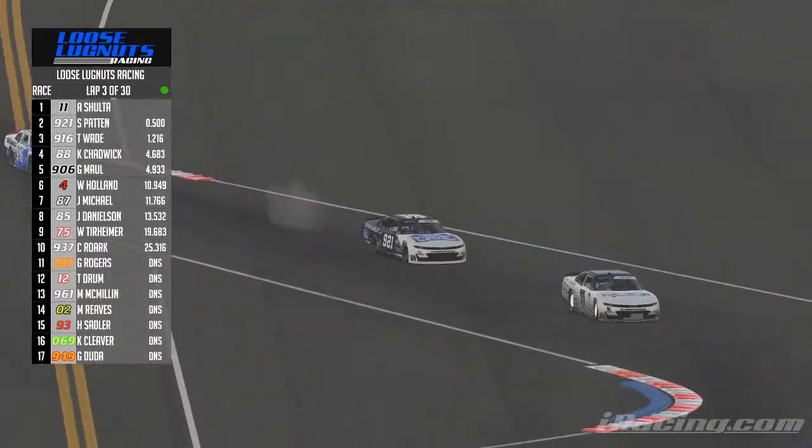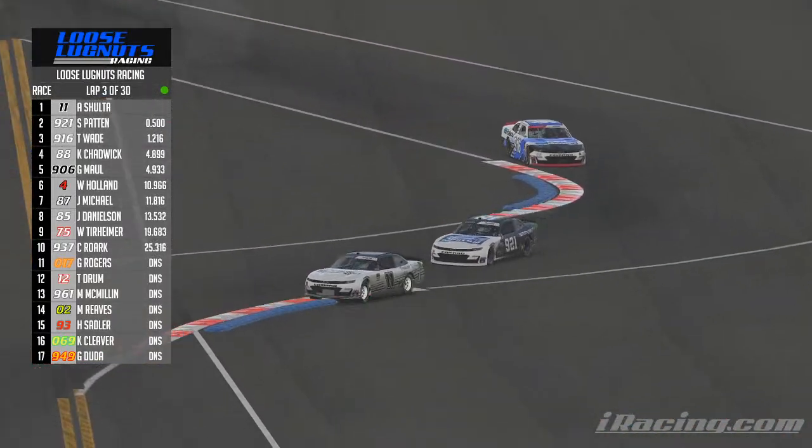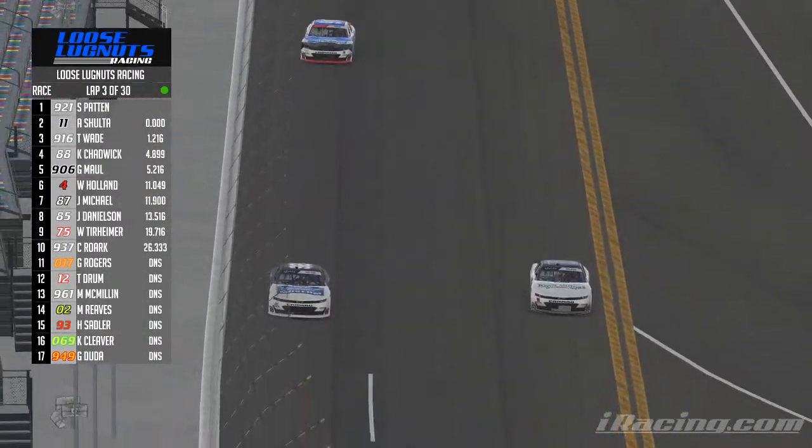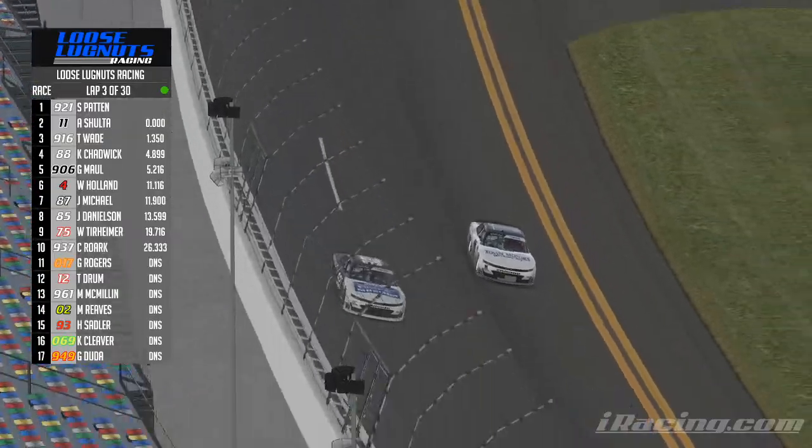Down into the tight chicane. I keep wanting to call it another bus stop. It acts like one, when you see Schulte with a really bad exit there, and that'll let Scott Patton finally get the lead back.